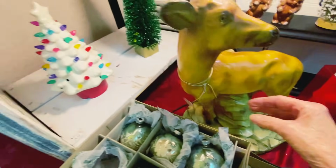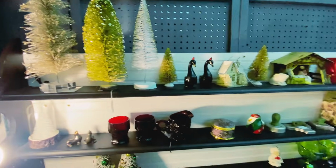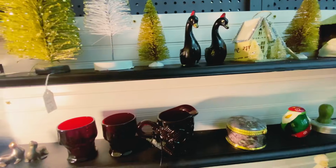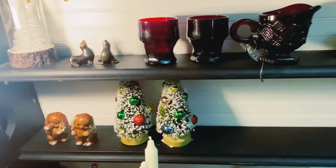This deer lamp caught my eye. It doesn't have a lamp shade, but boy, you could sure make one yourself or whatever. A little bit over my budget, but I thought it was sweet.